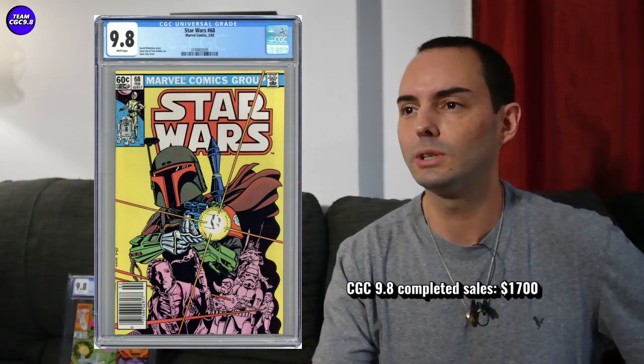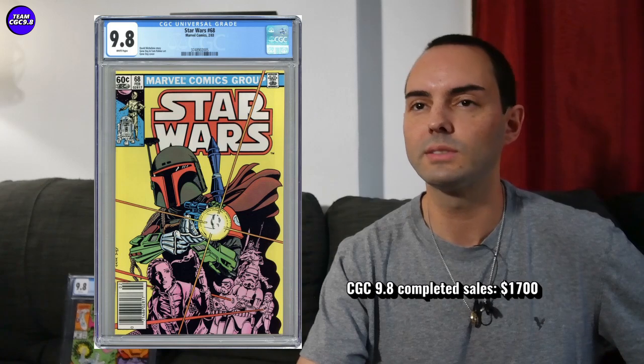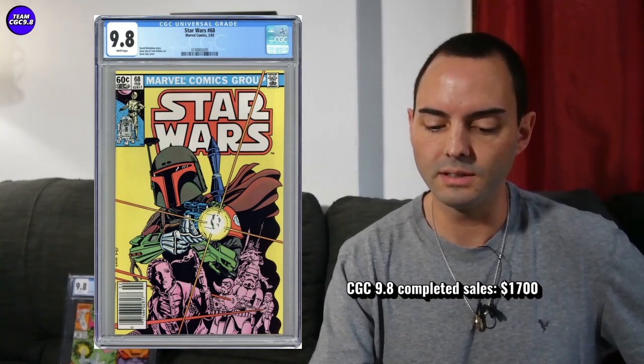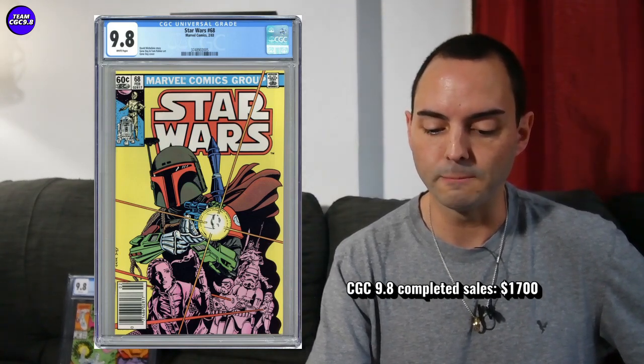I'm not too sure. Certainly this one and all Star Wars books like this have cooled down a lot since the Boba Fett show, and things were certainly a lot hotter during the pandemic. But yeah, I'm not too sure of the price history on this one, to be honest. In a newsstand edition, $1,700 seems pretty hefty. Maybe you can let things cool down a little bit more with Star Wars, and you get this one under $1,500 in a newsstand edition. But one did go for $1,700.